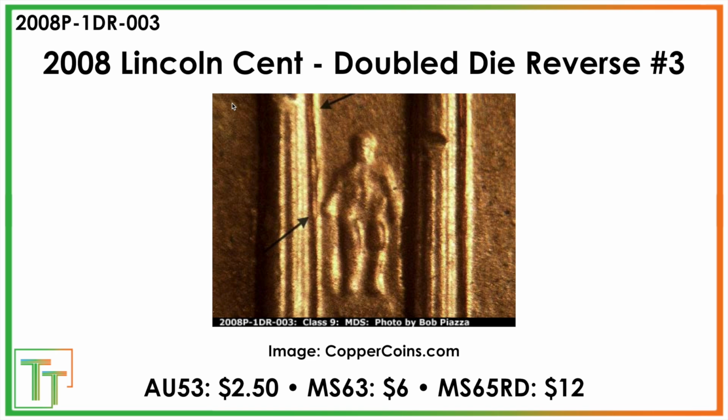And then the last one looks more like a full extra column next to Lincoln on his left, and that's going to be worth maybe a touch more than the previous ones just for the full column. That one isn't known by Wexler or attributed by Konica, but it's still something good to be aware of.